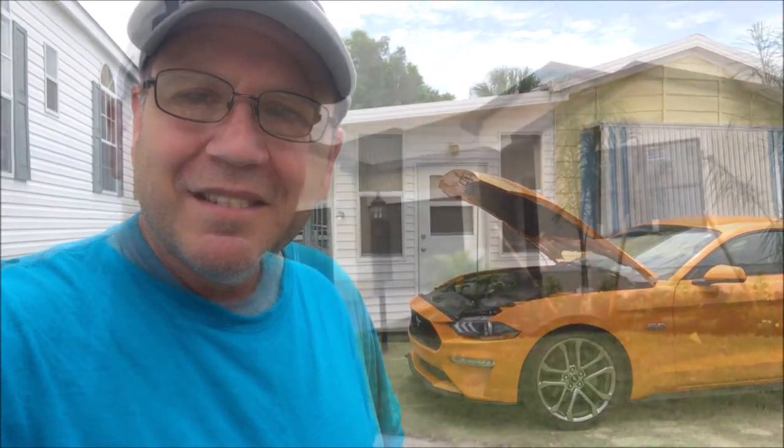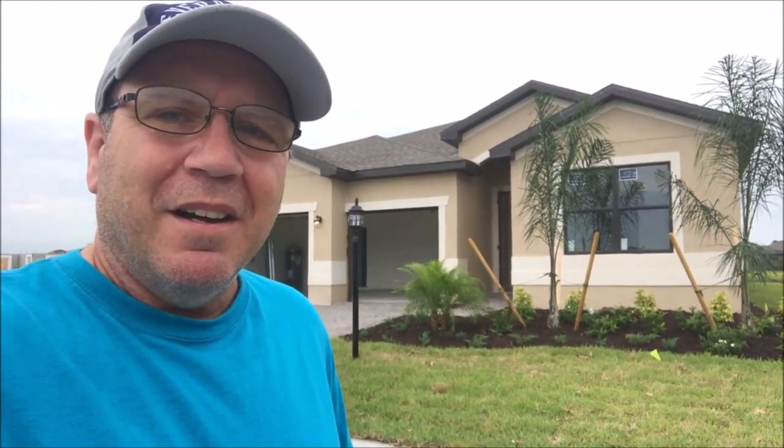And my other build is coming along pretty good. I'm going to bring you over there. Let me show you that. All right, everybody, you can see behind me, the house is just about done. But it's not 100%, so I'm really not going to show you too much about what's going on in there. But there was one little issue that I want to show you. Let's take a look.